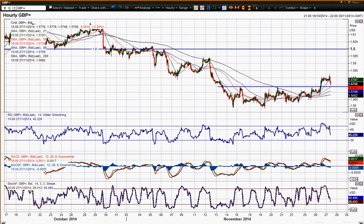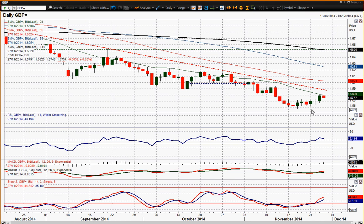But as I said, this is a counter trend move, and counter trend moves generally tend to undershoot their targets to the upside. So just bear that in mind.